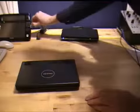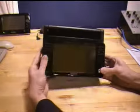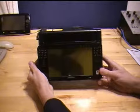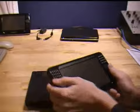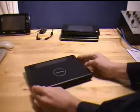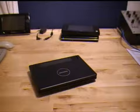I've got also a Q1 Ultra here we can compare it with. Now the Q1 Ultra is much smaller, and it also has a 7-inch screen. You can see there that there's a fair bit of difference in height. But of course the Q1 Ultra doesn't have a keyboard. If you add the keyboard to the Q1 Ultra, then you're looking at a much bigger device.